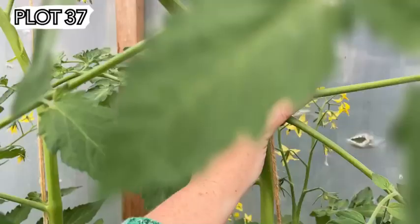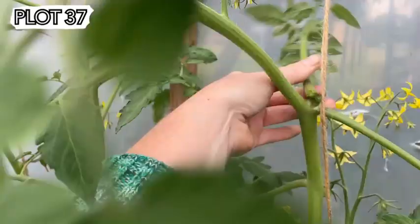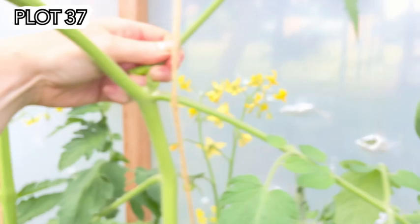Oh, sorry, this is a bit... I'm not very good at doing this one-handed. I'm going to put the camera down because I'm just mullering this. Yeah, that wasn't tidy.